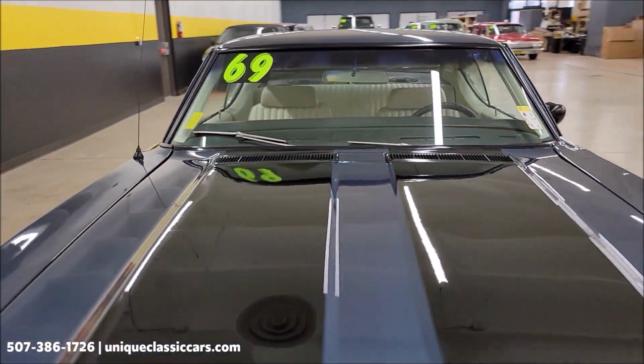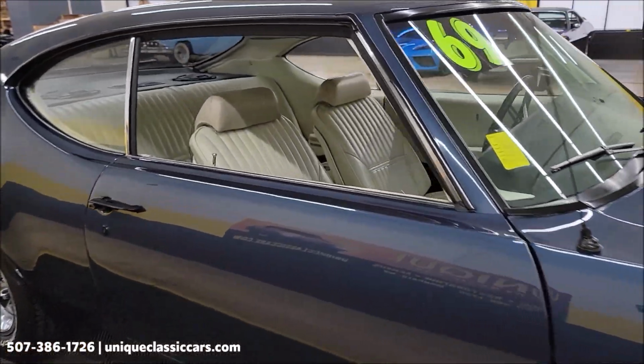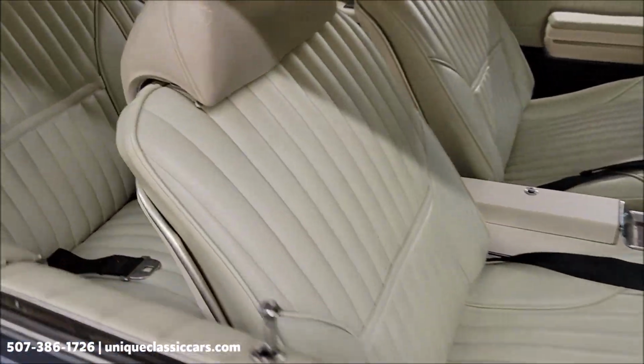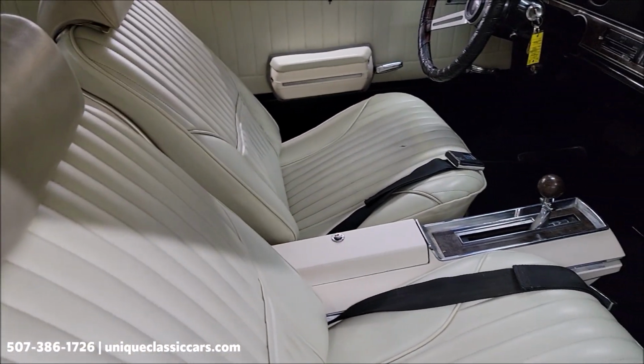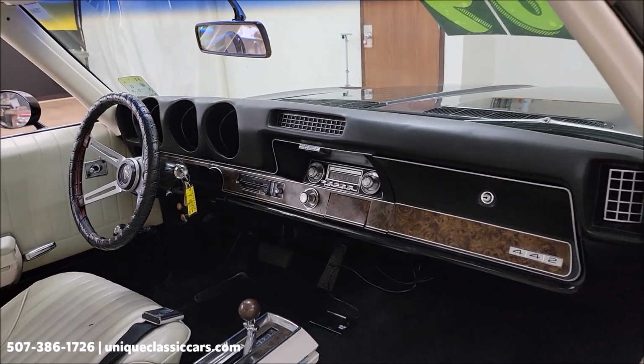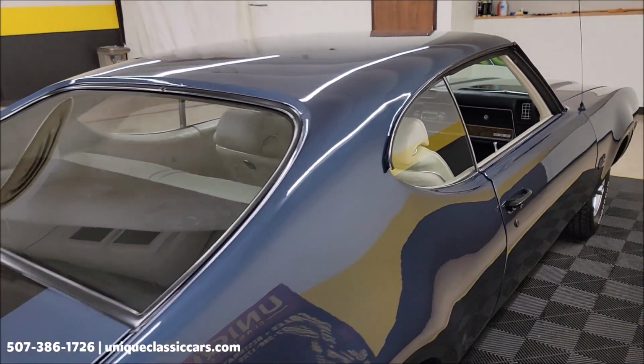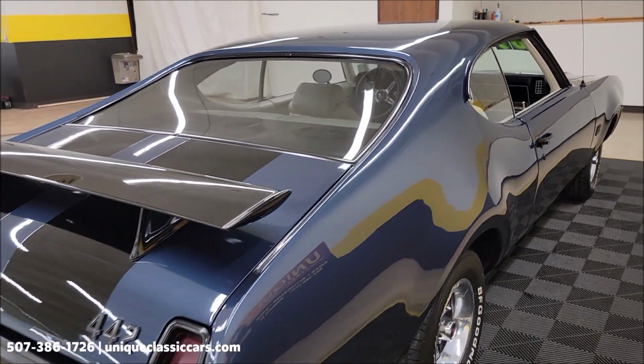Still a fun one to drive, take down the road. Local roll-ins, cruise-ins, your local shows. Of course, bucket seats. Center console with a shifter. Very stock-looking dash. As a Canadian-built car, you'll be able to see pictures of the VIN, the data tag, all that will be in the still pictures.